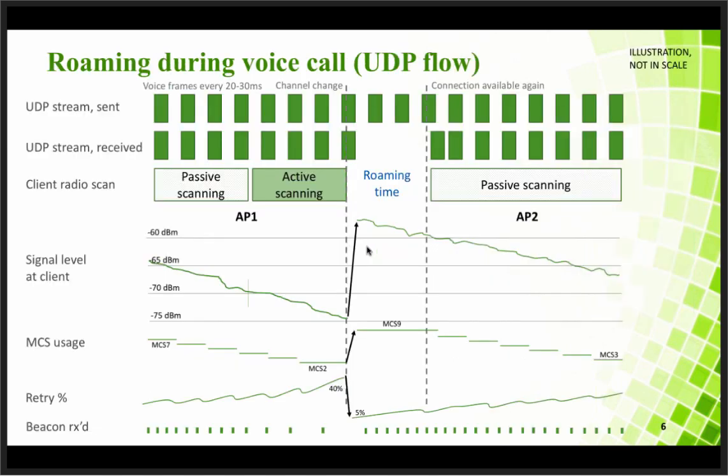Okay, now here is an example of different factors impacting roaming. What we have here is an application stream. This example includes a UDP stream like voice. There is a stream of packets sent towards a client, and then here is a stream of received packets. While we are here, this is access point 1, and while we are here, this is access point 2. During the roaming, there is no connectivity, and then after the connectivity is returned, some of the packets may be buffered and returned there.